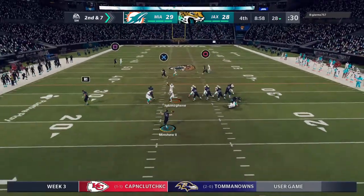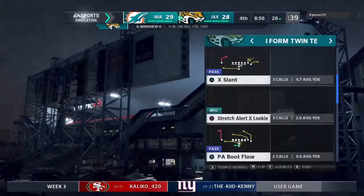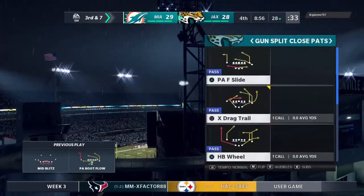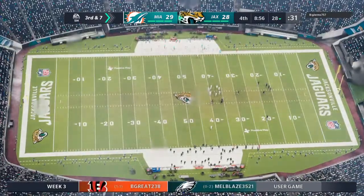Looking to throw it. Minshew. His throw incomplete. I think he's a little trigger happy right there, and it turned into an ill-advised throw into their zone. Well, we know he has confidence. He'll throw it any place, anytime, anywhere. That time it fell incomplete.